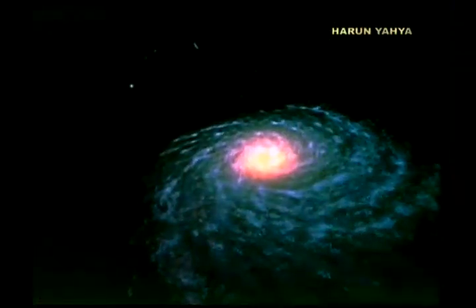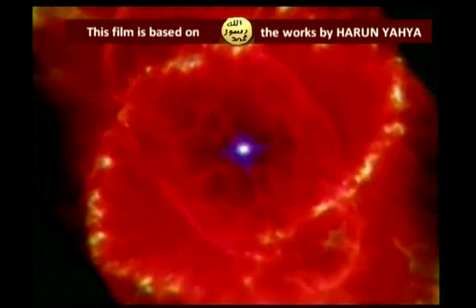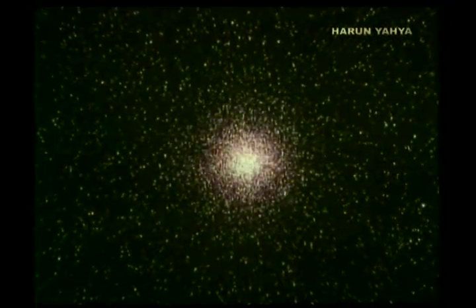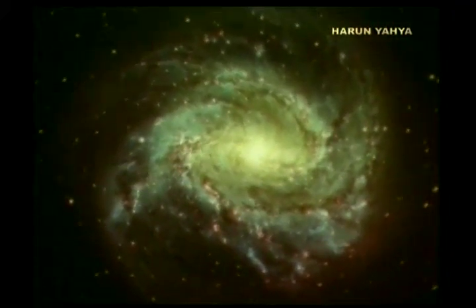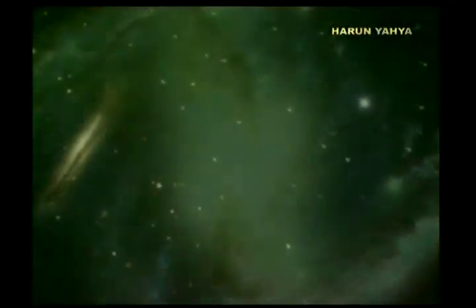Examining the universe more deeply, the arrangements we see are beautiful both in organization and plan. 10 to the power of 16 meters, 1 light year. When we look at the universe in rather more detail, we encounter an order in a constant state of growth and based on the most delicate balances. The Milky Way has a spiral shape. The stars and celestial bodies in spiral galaxies have been so located as to form a thick, circular center and arms protruding in the same plane and at the same angle from the center out.